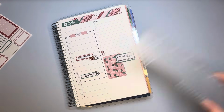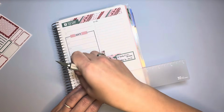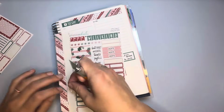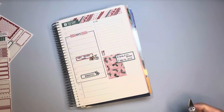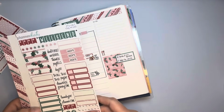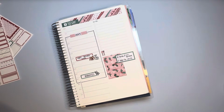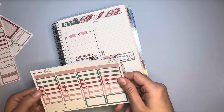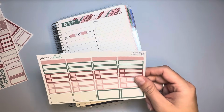I guess maybe because my husband does drop off on Tuesdays, I just can't seem to remember what her time is, apparently. Okay, so we've got that marked, and let's do, oh, I forgot I have all these over here too. I don't love all the timed ones, I'll be honest. I know her newer kits don't have as many of the timed appointment labels.